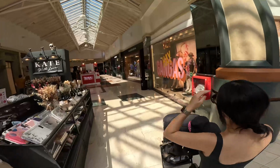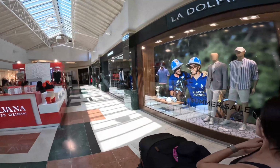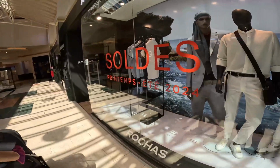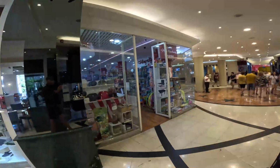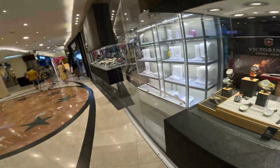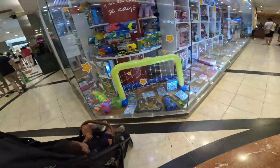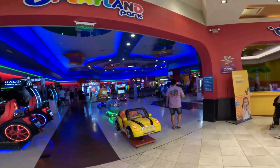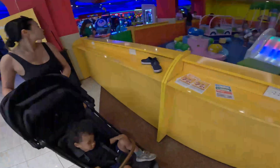Just walk this way. Let's see. I'm glad they have it inside because it's so hot out. This is kind of like a Ralph Lauren here. Toy shop here for Jin. Watches, jewelry, everything. Oh yeah, you gotta blow it up. We got a playland park here. But little Jen just fell asleep, so I'm not sure if he wants to wake up and play or not, but this is cool.